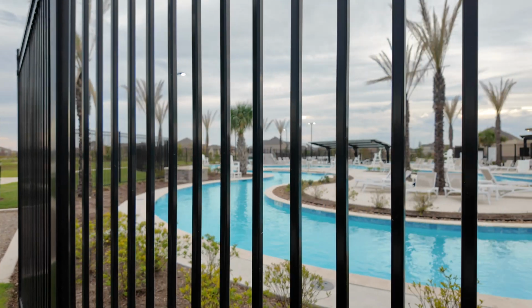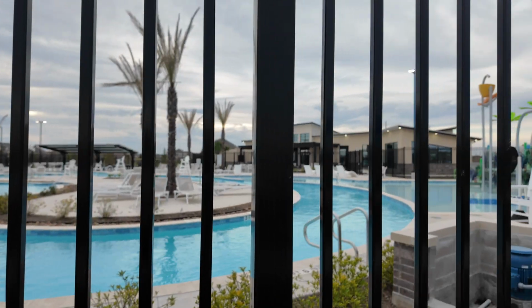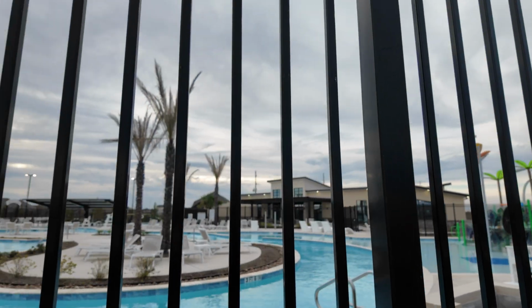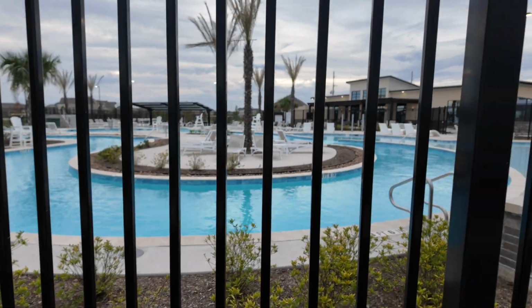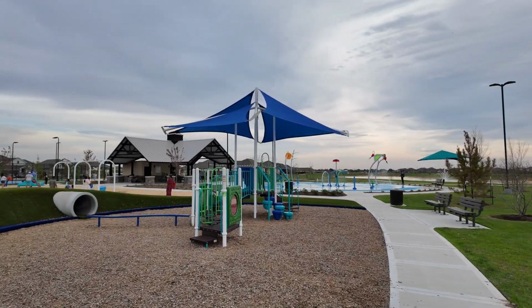Okay, so this is as close as I can get to the lazy river right now without trespassing because it's closed. But here's a lazy river, guys. It actually is pretty big. I've been in there multiple times before. They can grill and barbecue over there. They've had lots of events where you can go in and kind of just hang out and have a good time. But yeah, man, this is just the best.